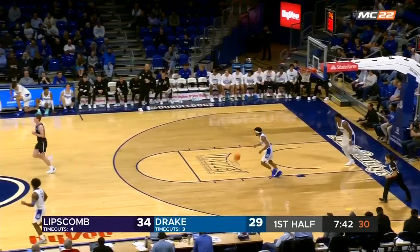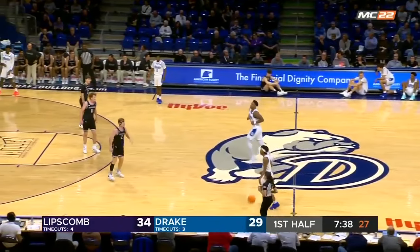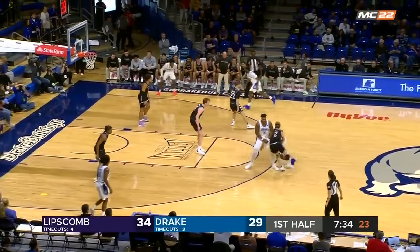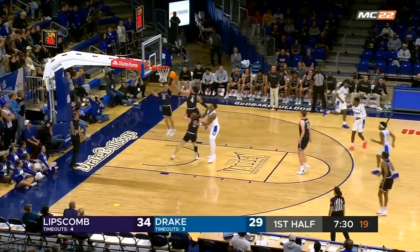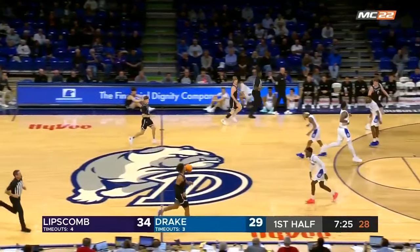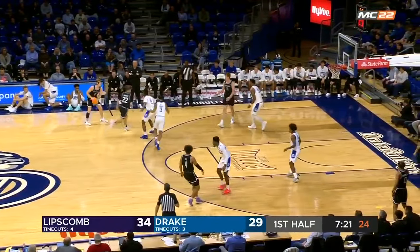Now, how much of it is the Drake defense that Darren DeVries is not happy with, and how much of it is really good shooting? Yeah, it's a little bit of both. You got dangerous weapons for this Lipscomb group, right? You got both McGinnis and Boyd, who can both catch and shoot from three. They can get downhill and get to the rim, and we've seen the mid-range game the last couple possessions. That is difficult to defend.